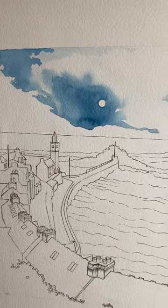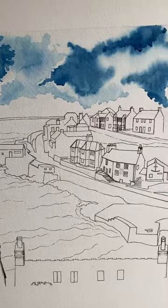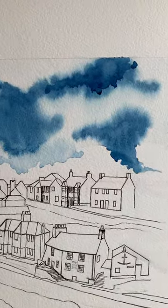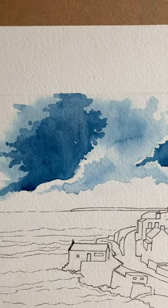So back to have a look at the paint that I did earlier. It settled down and it's ready for the next layer of paint.